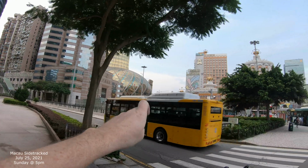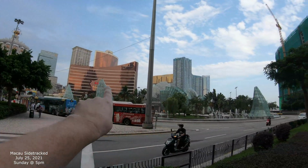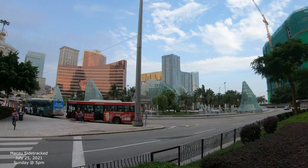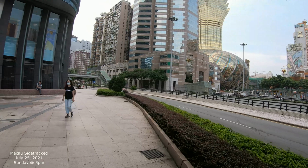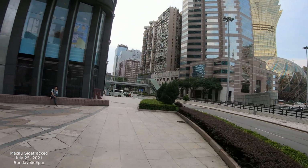That's Grand Lisboa Casino. That's Casino Lisboa. That's Wynn Palace. That's Wynn. Wynn Palace is on Cotai, MGM Casino. And this is a little roundabout called Ferreira Amaral. And we're gonna walk down Avenida Doutor Soares. And we'll kind of show you a little bit of what we can see in this area.